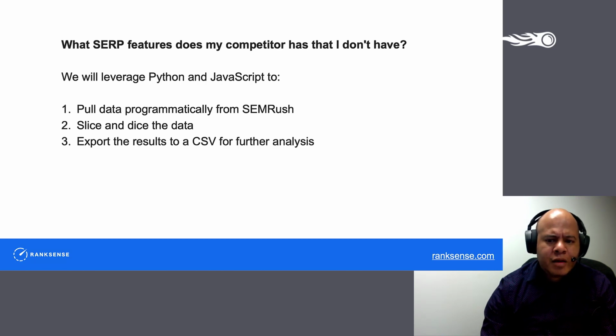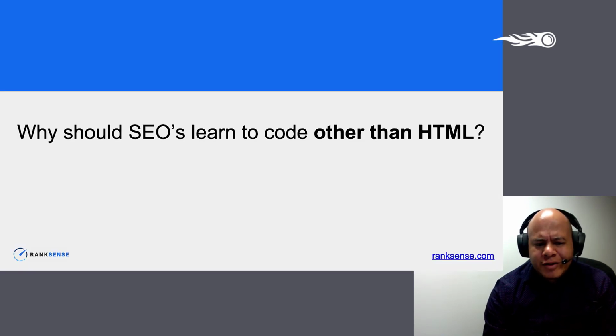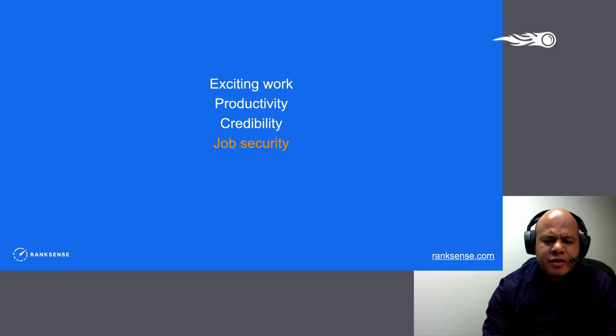Okay. And why would you want to learn that yourself? And why would SEOs need to code other than HTML, right? Let's talk about some of the exciting reasons. You can do more exciting work, you can increase your productivity, you can gain more credibility, and interestingly, you can also get job security.